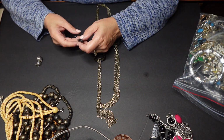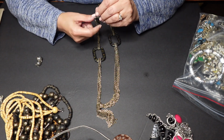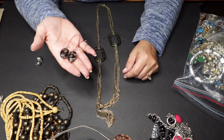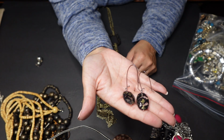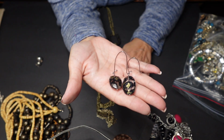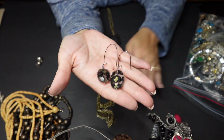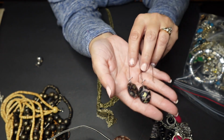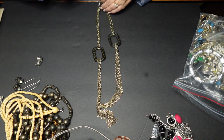And then these earrings were with it, and they do appear to match. So this would be a necklace and earring set. Earrings are pretty. I do like the earrings, and I kind of think it's weird that they're on silver instead of gold, but even if I decide not to sell the necklace, I'll go ahead and sell the earrings separate. So those are definitely going into my yes pile.